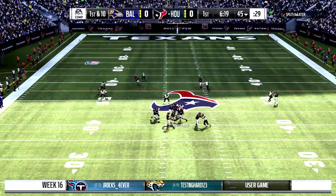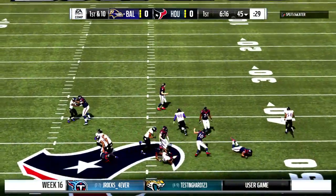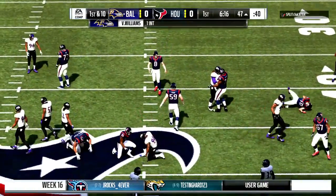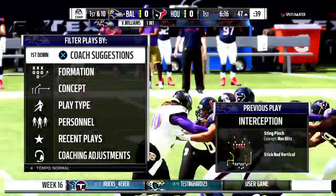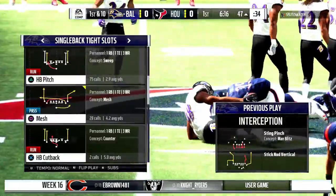On first down, Trubisky. Into heavy traffic, and it's intercepted. He's picked off near his own 48, and they'll start out with great field position at the 47-yard line in enemy territory.